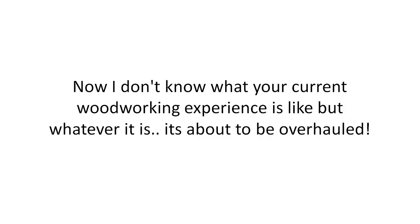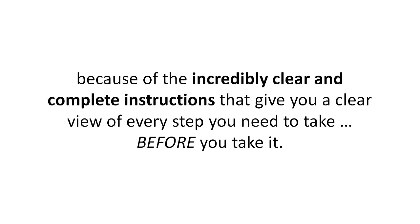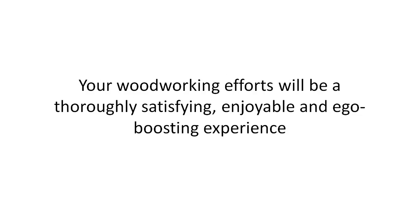Now, I don't know what your current woodworking experience is like, but whatever it is, it's about to be overhauled. Like it or not, you're going to be building gorgeous, professional-grade sheds in less time, and with higher accuracy because of these incredibly clear and complete instructions that give you a clear view of every step you need to take before you take it. Your woodworking efforts will be a thoroughly satisfying, enjoyable, and ego-boosting experience.